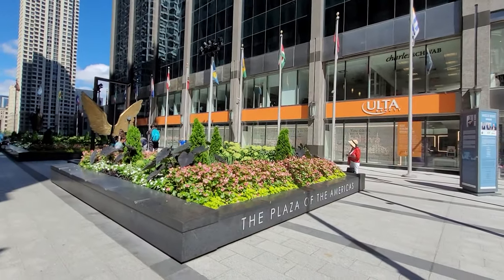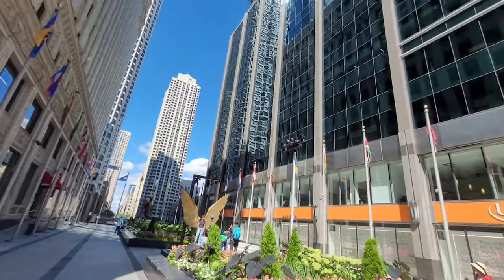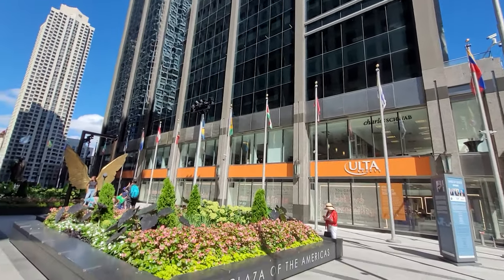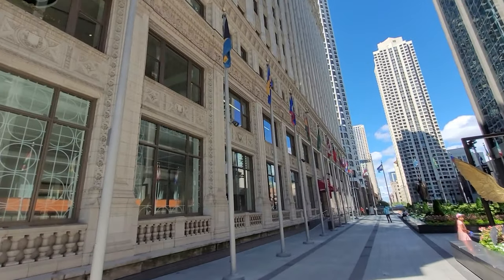Plaza of the Americas, oh, that's what it is. So it's all American based. Yeah, this is all North American and South American flags. That's what it is. Okay.